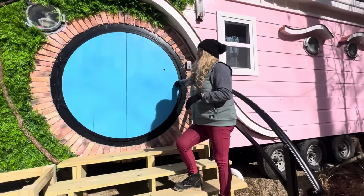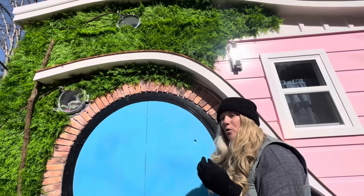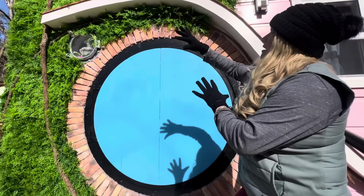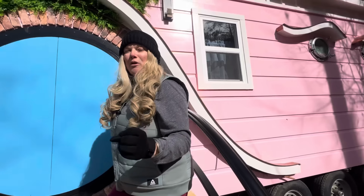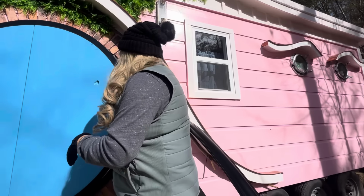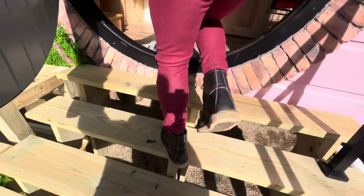We're getting ready to go inside. But this is still with... I just want to show you what you can do with the Hobbit theme. You don't have to stick with that type of theme just because it's a round door and looks like a Hobbit. I mean, who would have thought they would go with the Barbie theme? So let's go ahead and go inside. Oh, my goodness. You're not going to believe what you're about to see.